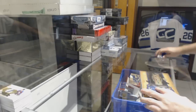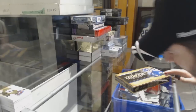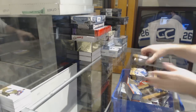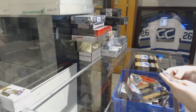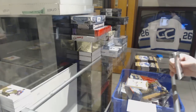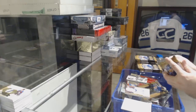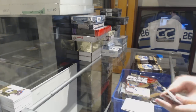All right, Masterpieces. I think Masterpieces is absolutely one of the most underrated products for the price point it's at. We've got a base pack. We've got a wire photo of Galchenyuk for the Habs.